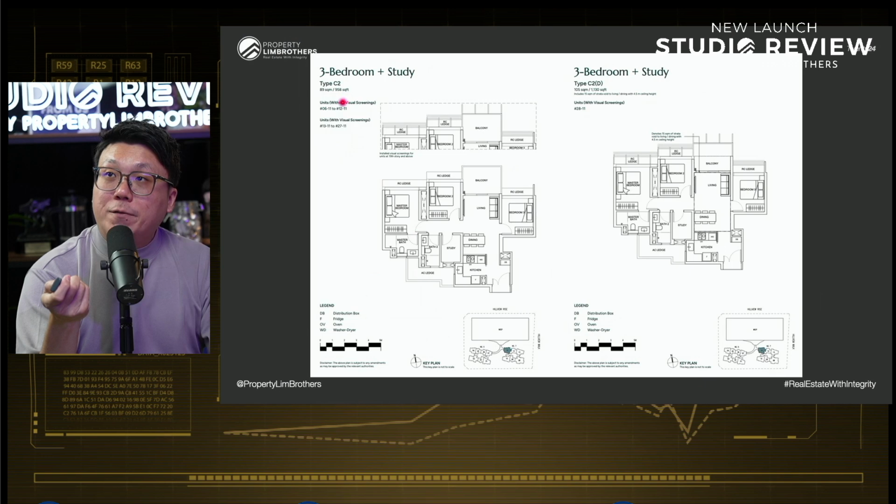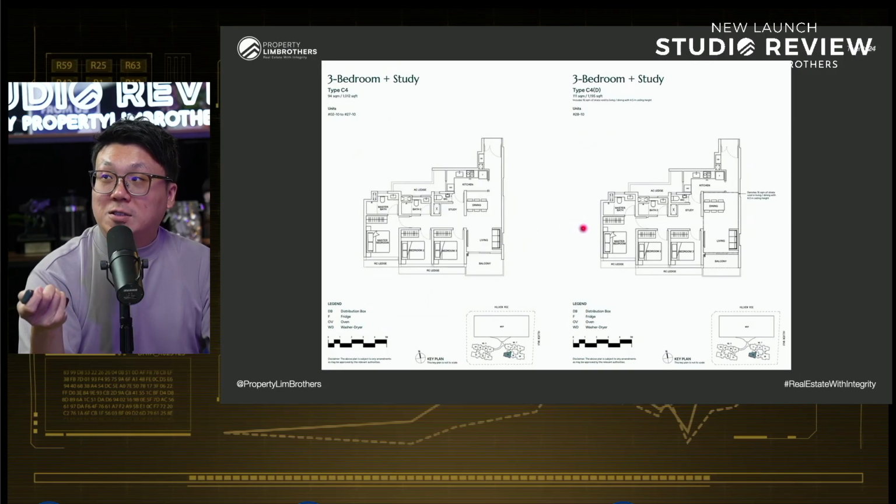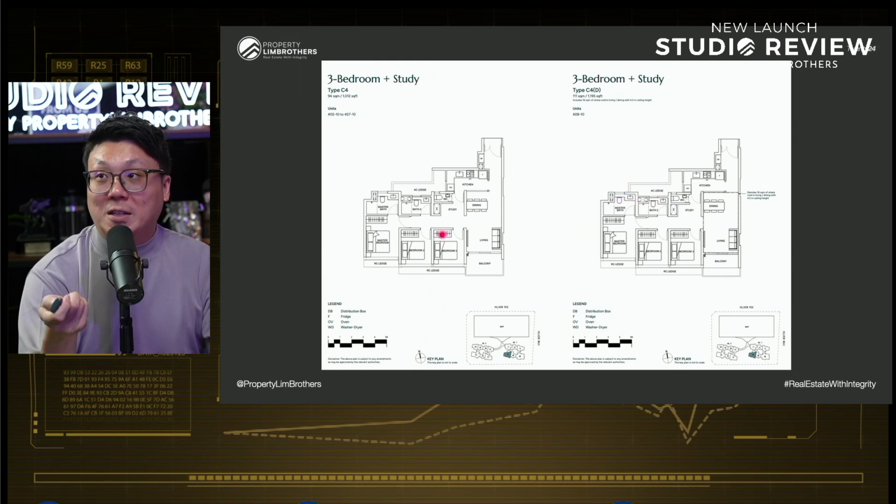Just a recap again, this 3+ study, 958 square feet, comes with a pure study area, a proper room. Then you have another one that's a flexi kind of layout, which is this, where you can walk through the kitchen. There's a sliding door, you can do it as a pantry as well. Why not? And then the next type is a study with a WC inside here as well. This one is about 1012 square feet in size.